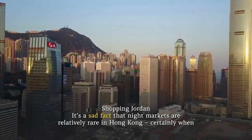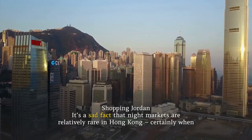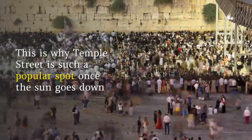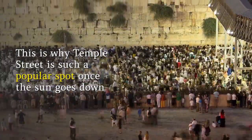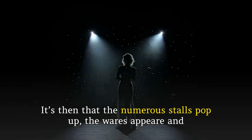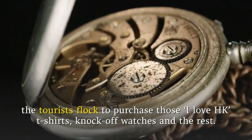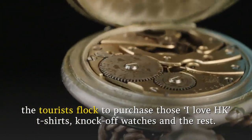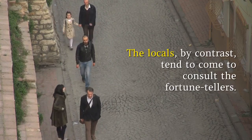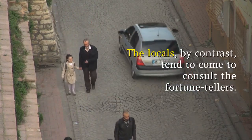It's a sad fact that night markets are relatively rare in Hong Kong, certainly when compared to Bangkok or Taiwan. This is why Temple Street is such a popular spot. Once the sun goes down, it's then that the numerous stalls pop up, the wares appear, and the tourists flock to purchase those "I love HK" t-shirts, knockoff watches and the rest. The locals, by contrast, tend to come to consult the fortune tellers.